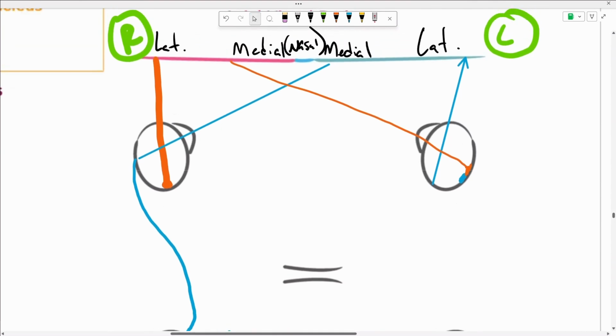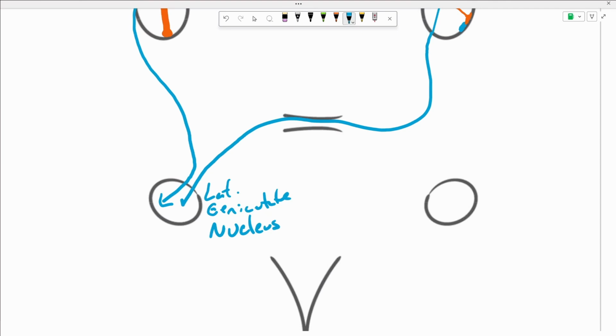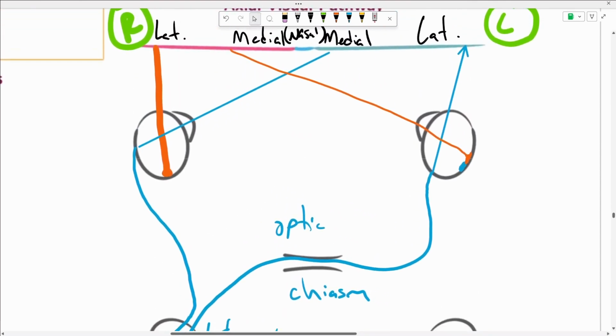Okay. And now we have our vision from the left lateral. Now this one is going to cross over and go to that lateral geniculate nucleus. This piece right in the middle is called the optic chiasm. Right on top of that optic chiasm sits your pituitary gland. So some people, when they have pituitary adenomas, the pituitary gland gets bigger and bigger, and it presses on this optic chiasm, and you get vision changes because the vision is being altered from the optic chiasm.